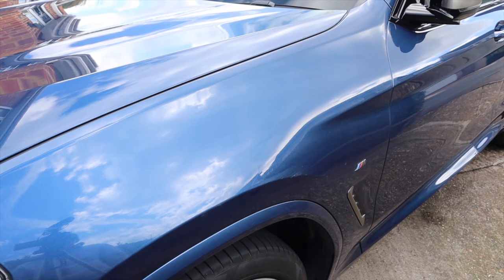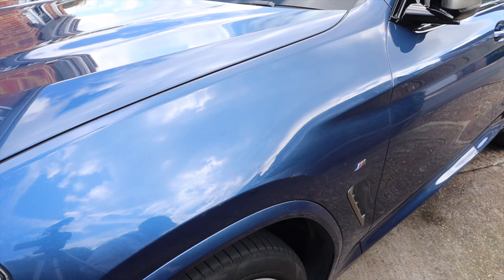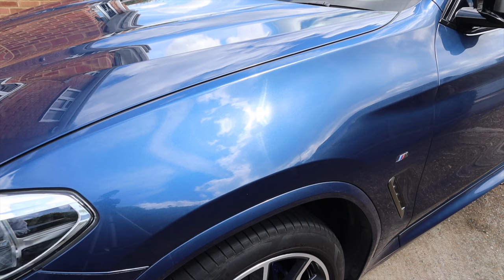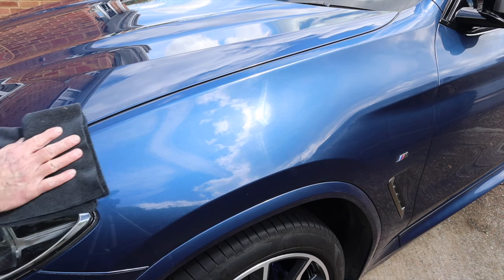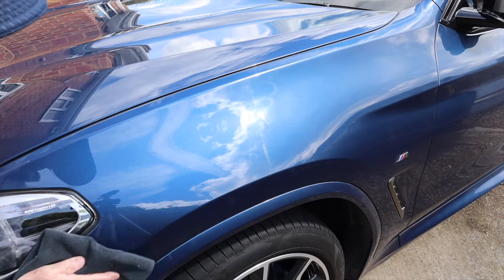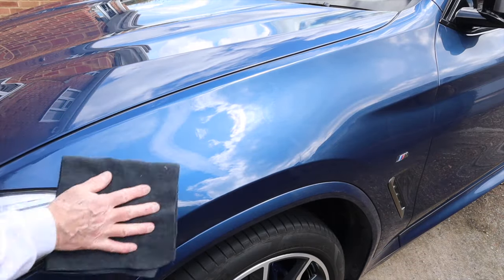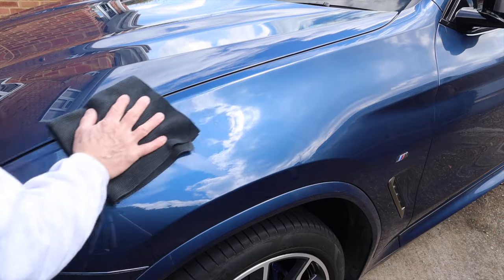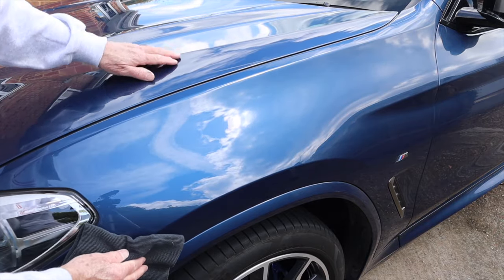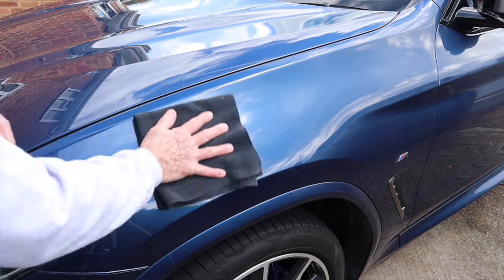Right, let's leave that to just flash off, and then we'll buff it off. Okay, so it's flashed off. That's nice and easy to buff. That is so slick. I'm really happy with that.